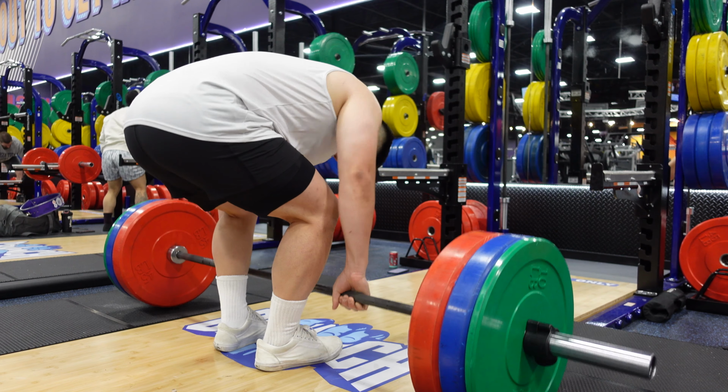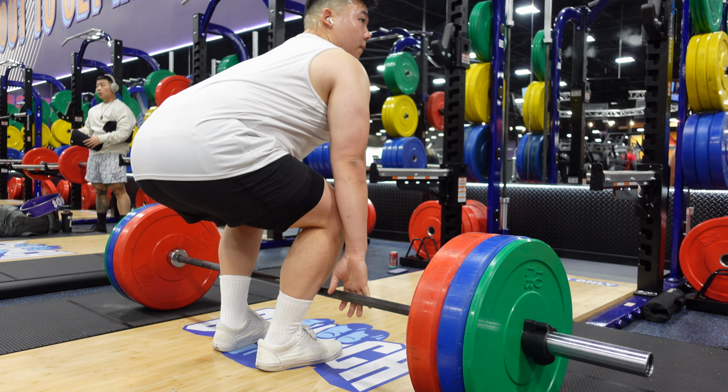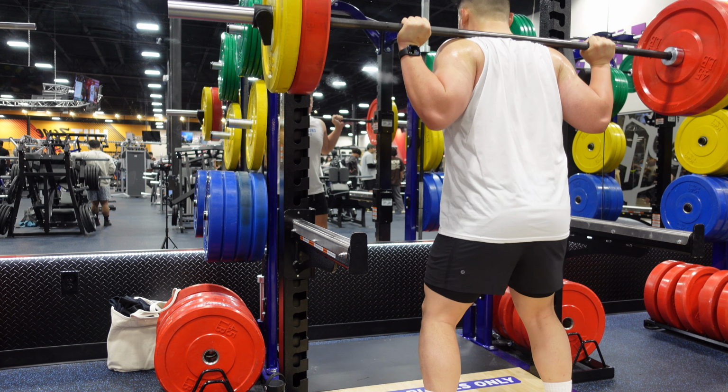Like certain body parts, like my hips are going back first, and I don't think there's a good distribution, or I don't know exactly. I need some deadlift help if I'm being really honest. That would really change things up for me. So I did kind of tweak my back a little, if I'm being honest.